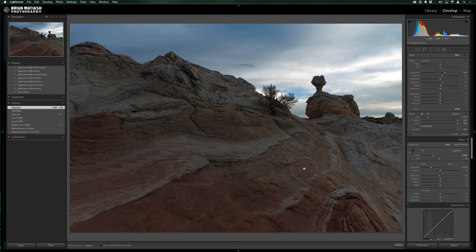So let's go ahead here. I'm going to start by increasing the size of the brush, and I'm also going to drop the feather here. Let's make it so you can see it a little bit easier. All right, so here we go.